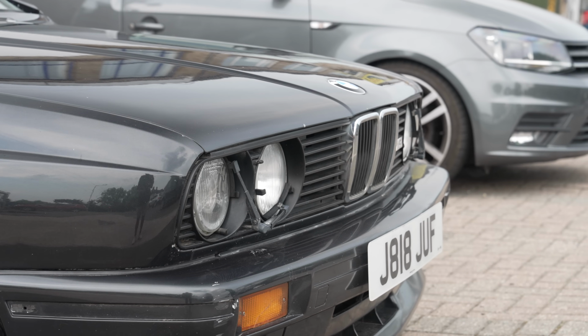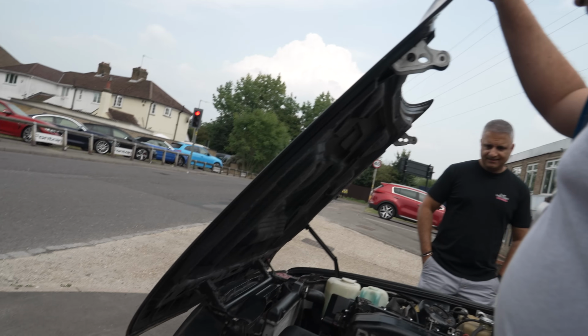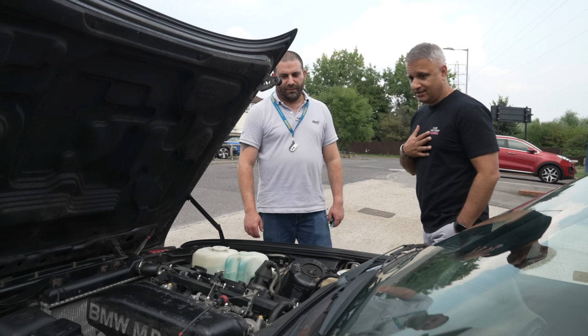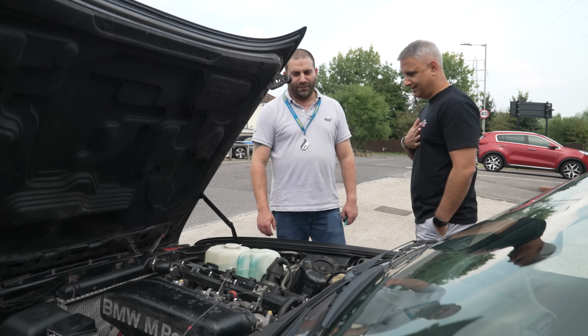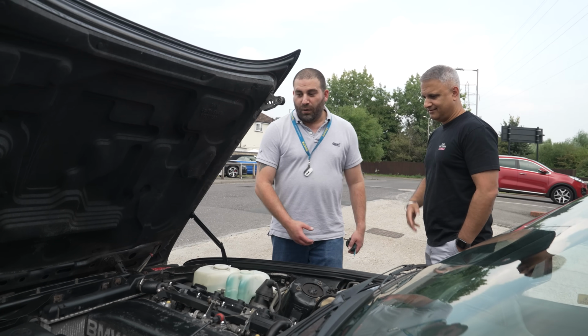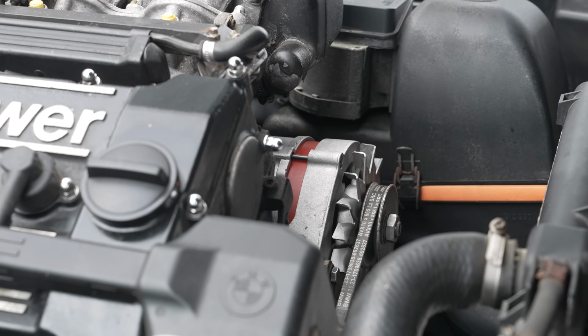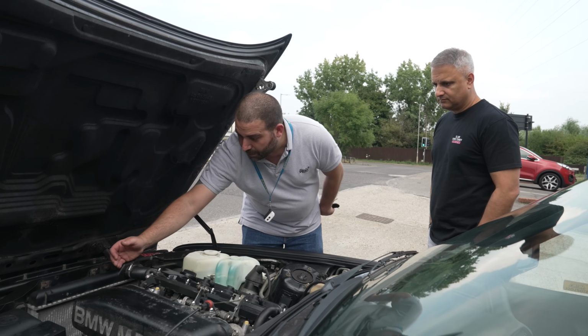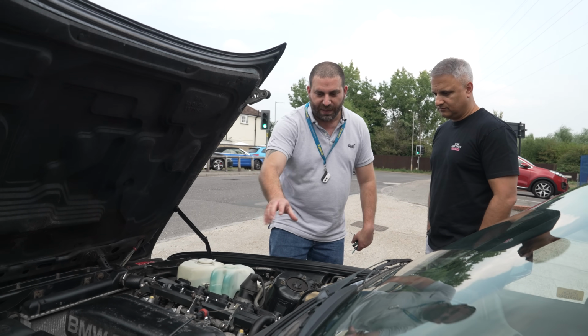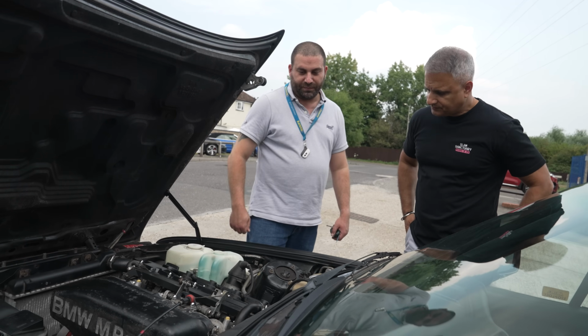Shall we pop the bonnet? So for a non-mechanic, which I truly am, it doesn't look much different to me. No. Is there anything visual that you can show that has changed? You can see that the alternator is nice and clean. That's been refurbished. Belts are on there, but that's it. Everything that has been done is basically underneath here, and from down underneath there.